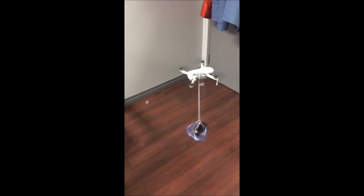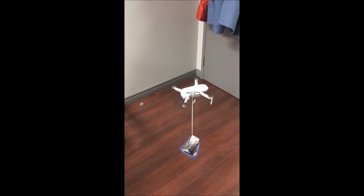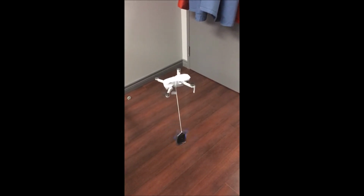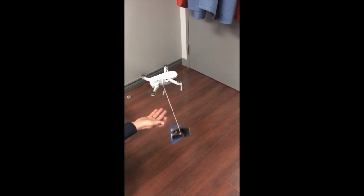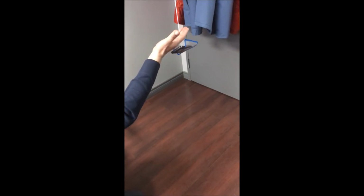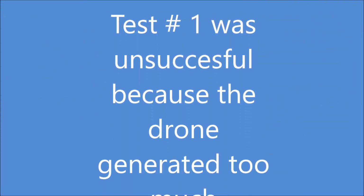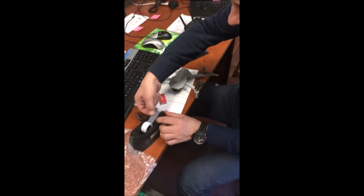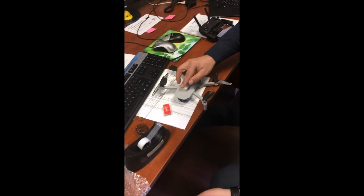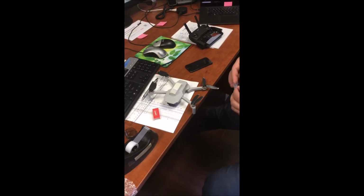Can you move it? Yeah. Turbulencia. Test number 2. This time we'll try on top of the drone.